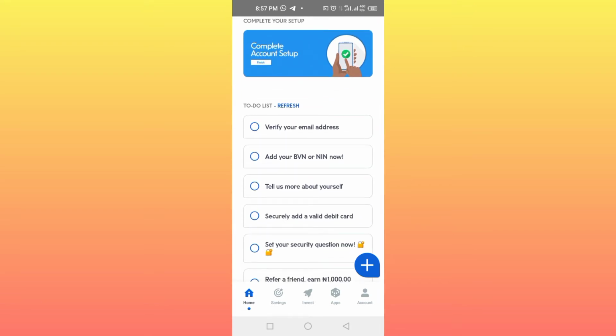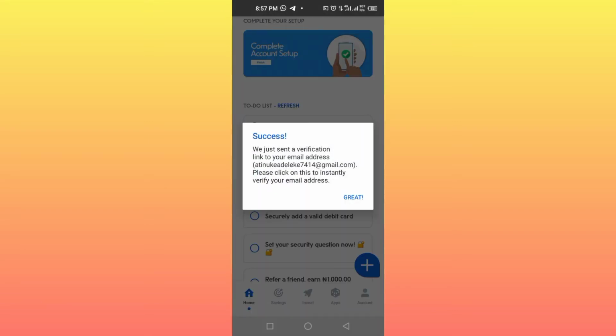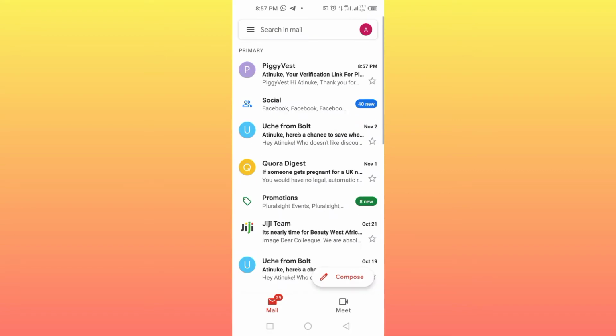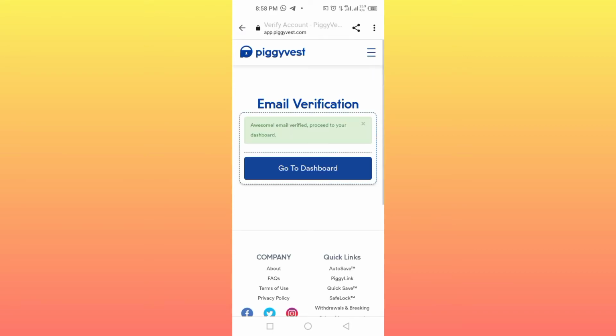So come to verify your email address. You want to send us a verification link. So send, and we'll go to send verification. So they just sent a verification link. Let's go check the verification link. So I want to check the verification link to see if it is there. So we have our verification link here waiting for us in the email. So just click to verify. So you click on the link sent, you verified, and that is all.